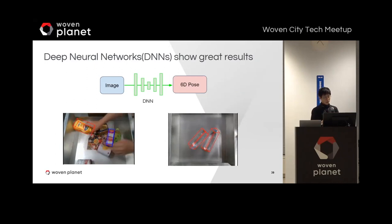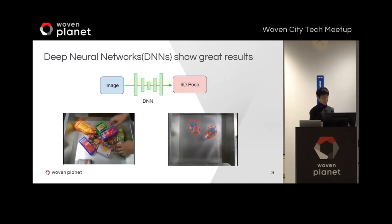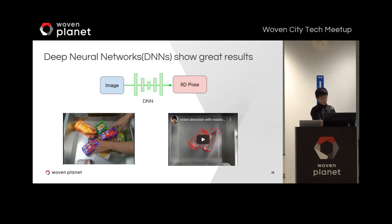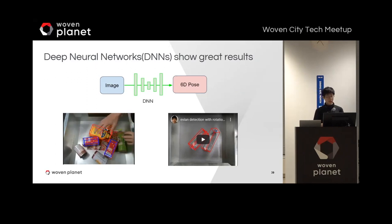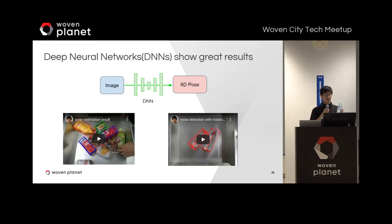These videos are our experimental results using DNNs. As you can see, the DNN can predict the 6D pose for a large variety of objects and challenging objects, such as the labelless water bottle. The labelless water bottle is quite challenging because it is not very unique, and the effect of the transparent material and liquid is complicated. However, if high quality data are available, the DNN has the capability for robust estimation.